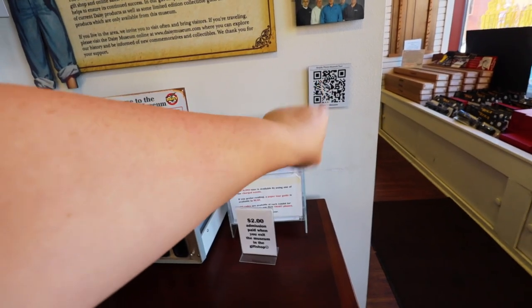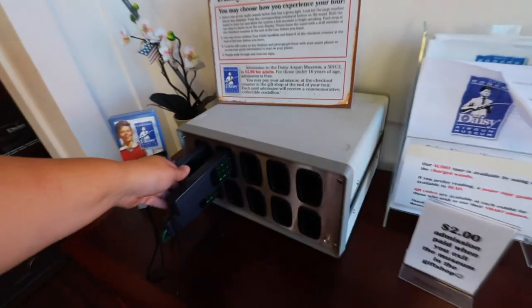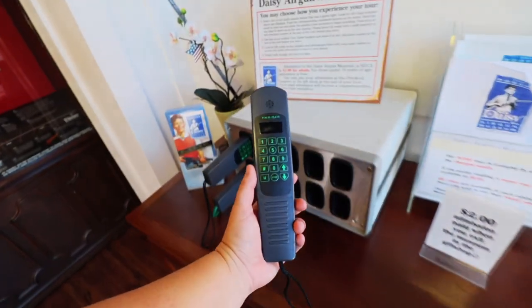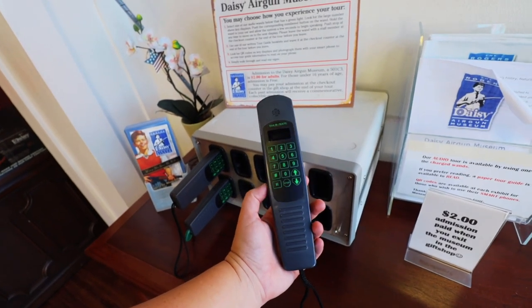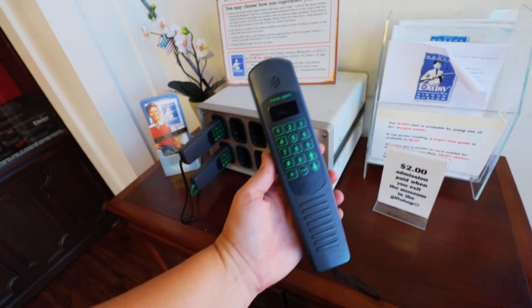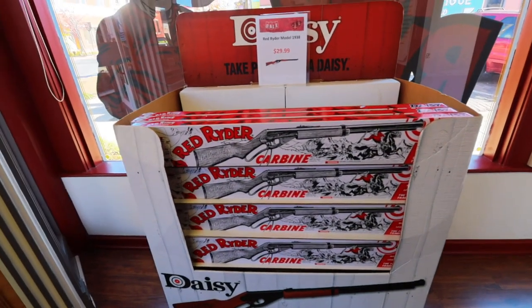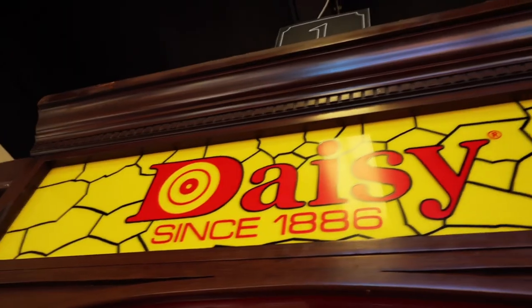The cell phone, while convenient, is not going to be, I don't think, as cool as doing one of these. So let's get one of these wands, and then it says here that we will select one of the audio wands, and then we will look for the large number above the key displays, and then we'll push the corresponding number on this little remote. Now, if you are interested in picking up your own Daisy, you can do so here, but we'll look at those when we go to the gift shop.